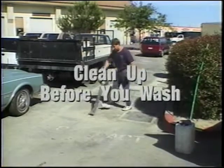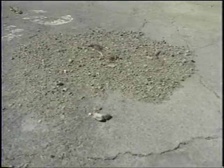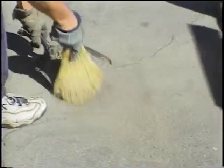Rule number 1, clean up before you wash down. Blow dirt into piles or sweep it up. Pick up as much dirt and debris as you can and dispose of it properly. When you do dry cleanup first, you save money because you use less water and you have less wastewater to collect or divert.